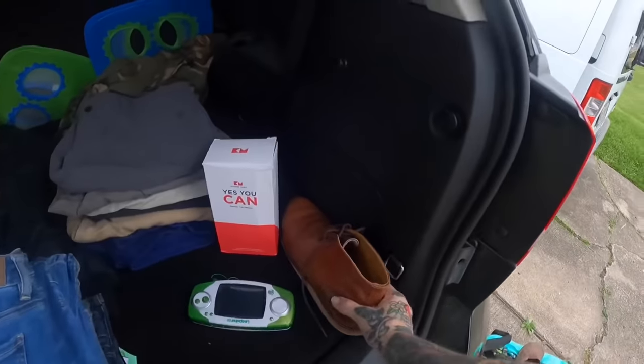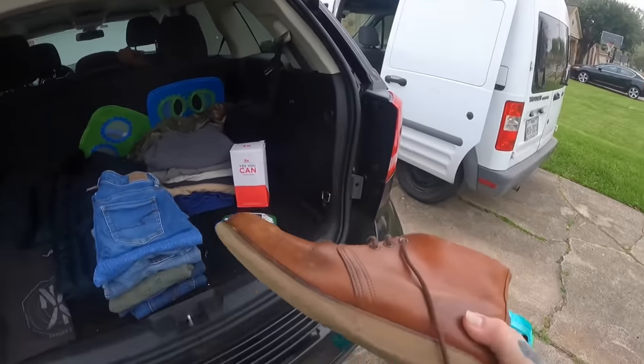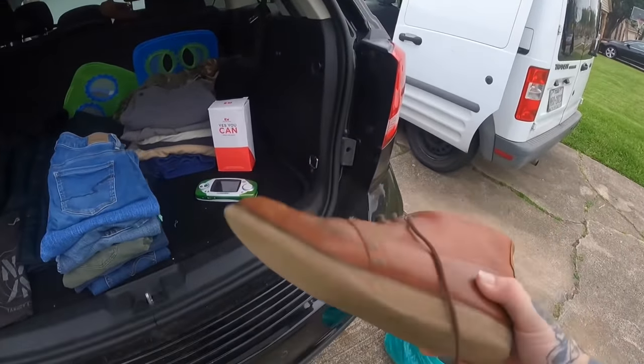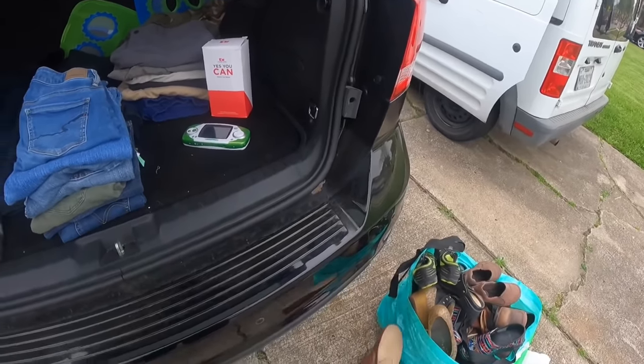Oh, and of course, that single Red Wing. I just couldn't leave it there, and we couldn't find it, and I don't want anyone else to find it because I'm a greedy SOB. No, I just forgot it was in the cart, so we got one Red Wing.